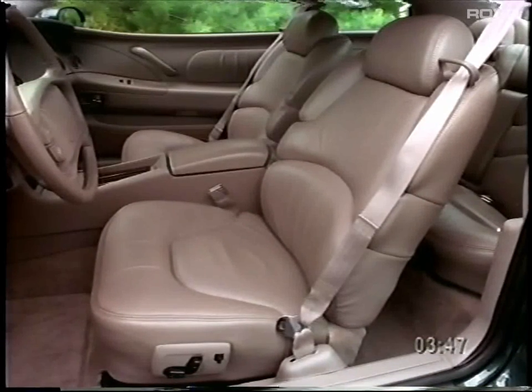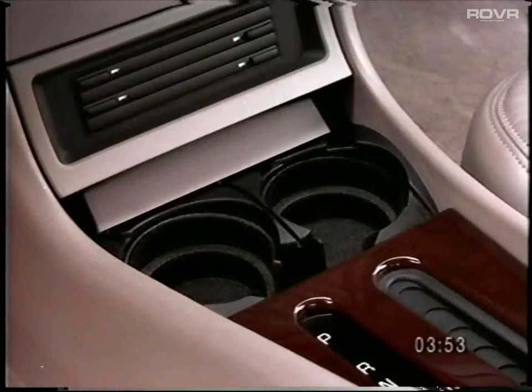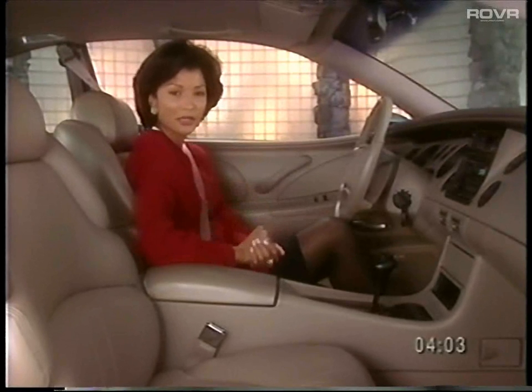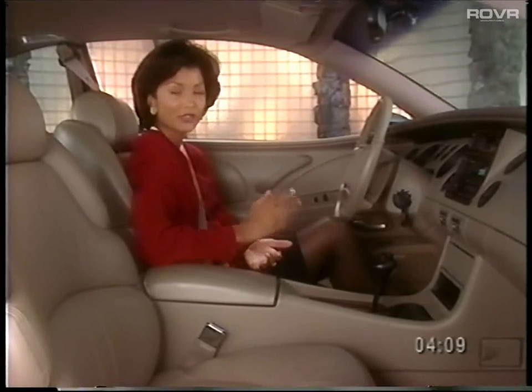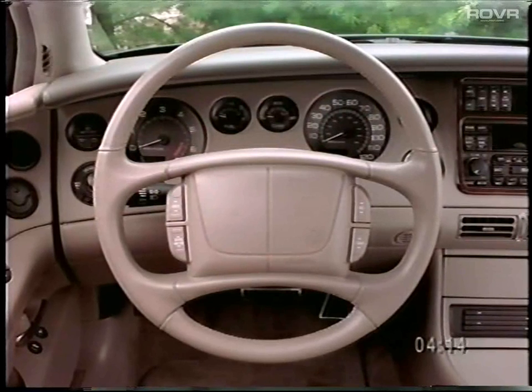Optional bucket seats provide even more body-hugging comfort. They include a convenient storage console with cup holders and integrated shifter, and an auxiliary power receptacle for plugging in a notebook computer or cellular phone. For the ultimate luxurious interior feel, either seat configuration is available with optional supple, glove-soft leather seating surfaces. A leather-wrapped steering wheel is also included in this optional package.